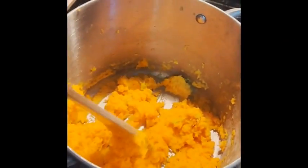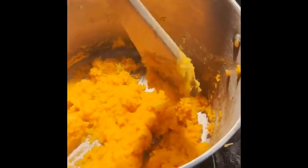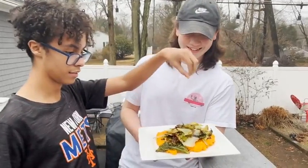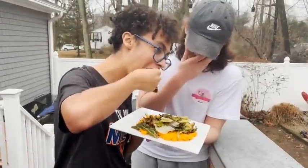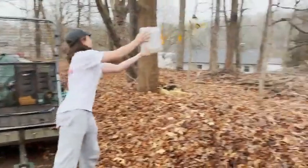High IQ, right? These mashed sweet potatoes are looking gorgeous. I mean, just look at the perfect texture of it. And then right now we got our green scallions, cabbage, you know what I'm saying? It's the Cole Cannon. Wow. Oh yeah, that's good.